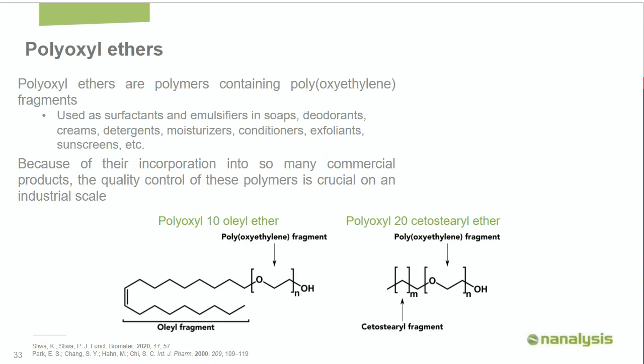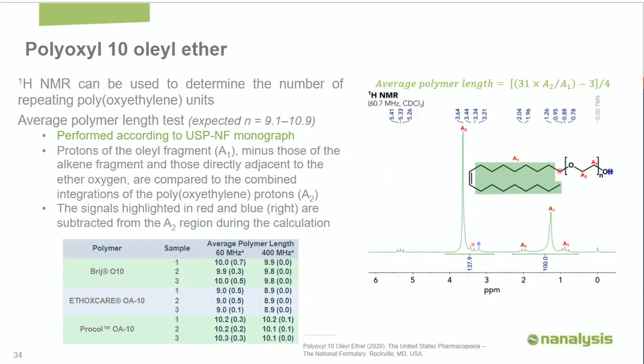And this will be done according to the average polymer length test described by the monograph method. So for polyoxyl 10 oleoyl ether, the protons of the oleoyl fragment, so A1 in this case, minus those of the alkene fragment and those directly adjacent to the ether oxygen. So A1 will really be the protons highlighted in this green box in the figure. And we will compare these to the integration of the polyoxyethylene protons, so A2 in this case. It's really simpler to just describe this using a figure.